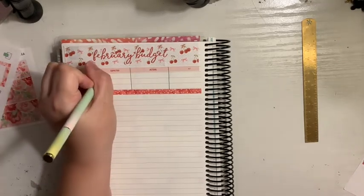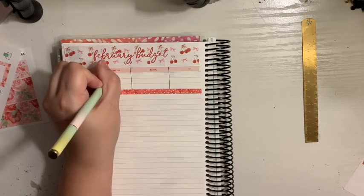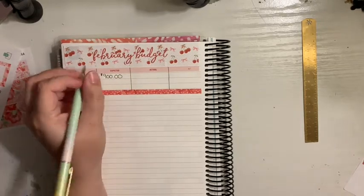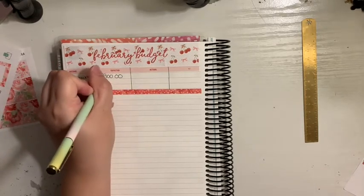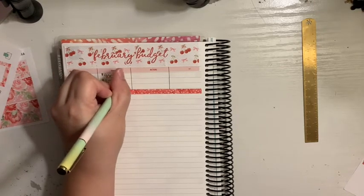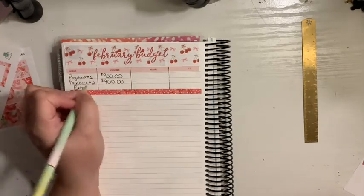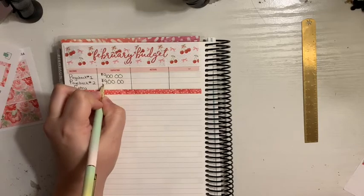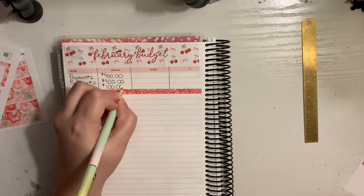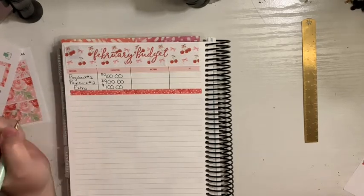So paycheck 1, I'm going to guess 900, even though I know what it is. But I did a mock budget setup, so I'm going to stick with that. So it's 900 is what I'm guessing for both paychecks, because I like to go lower rather than over. And then $100, because I had some things coming in, like some rollovers and such. So that's what I'm guessing.